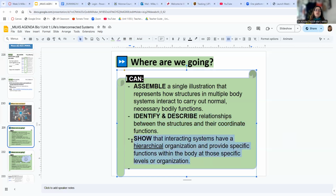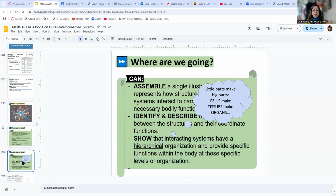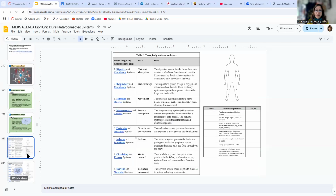And you're going to be able to show through your model that interacting systems have hierarchical organization, right? That there are tissues or at least organs that become part of organ systems that become part of these overarching systems. And they provide specific functions within the body at those different levels of organization. So, like the heart's job is to pump blood. The circulatory system is to get that blood all over your body and includes the heart, right? And when it says hierarchical, that is a word that means that little parts make big parts, that cells make tissues, which make organs, that kind of idea.